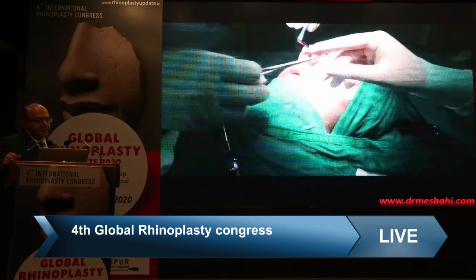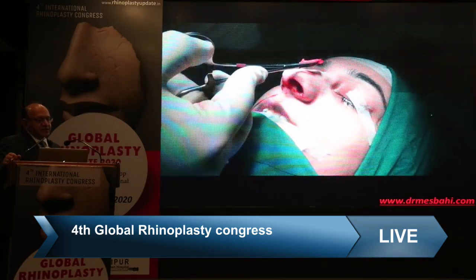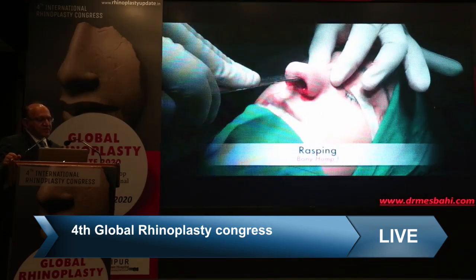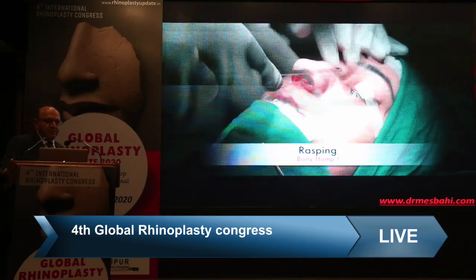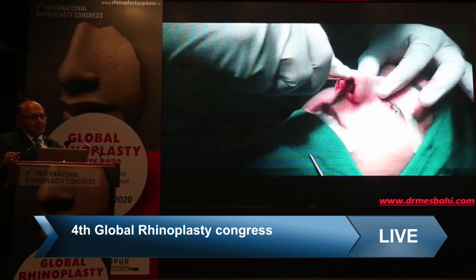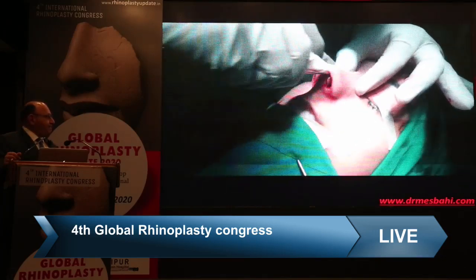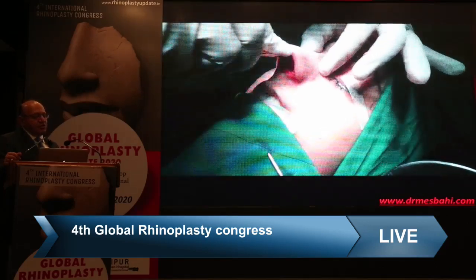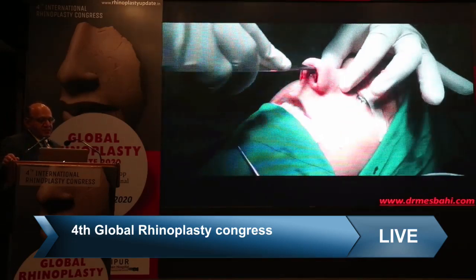And then, you can see here how I can remove the bone and cartilage in one piece. And then with the use of the different types and sizes of the rasp, I will smooth any irregularity of the nasal bone. You can see here. And as I told you, I will consider enough time for profiloplasty.